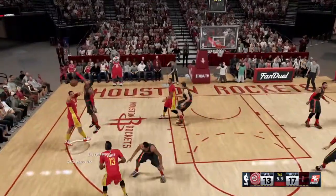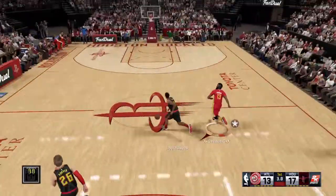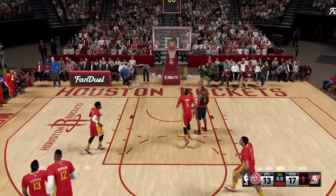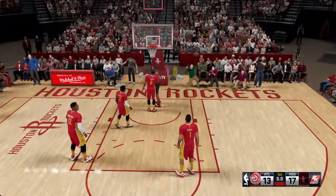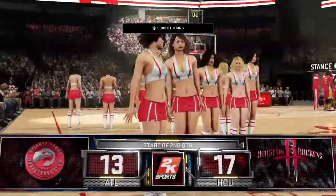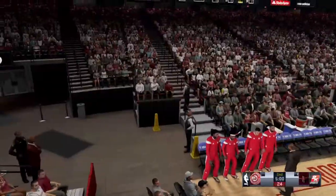It's Ariza on the wing. It's stolen by T. That's a two from Korver. The offense coming free and easy as we wrap up the first quarter. Rockets lead by four. And the second quarter about to get started. We'll be back in just a moment.